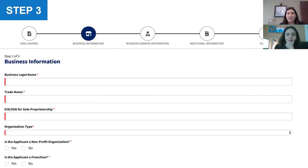Does the stimulus check count as compensation from other sources? I would say no, because that stimulus check is personal and this is a business application. Correct. When does the loan have to be paid back?